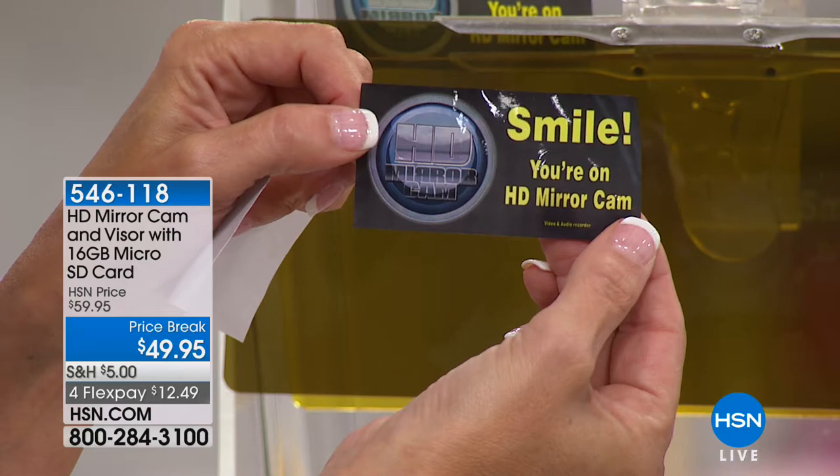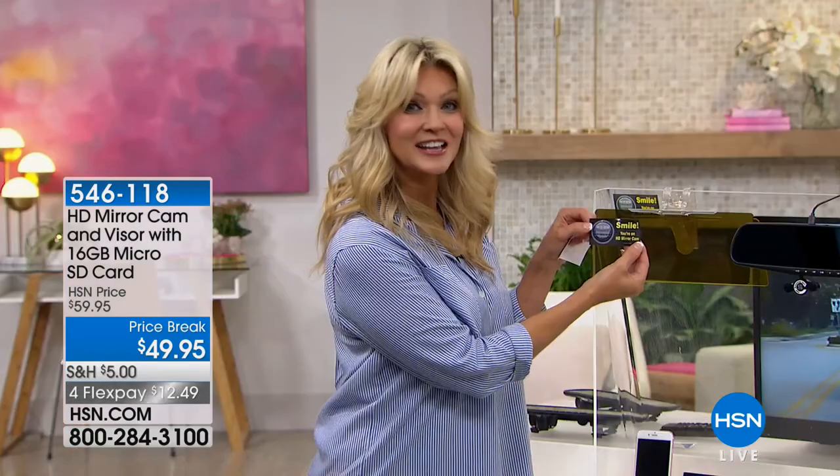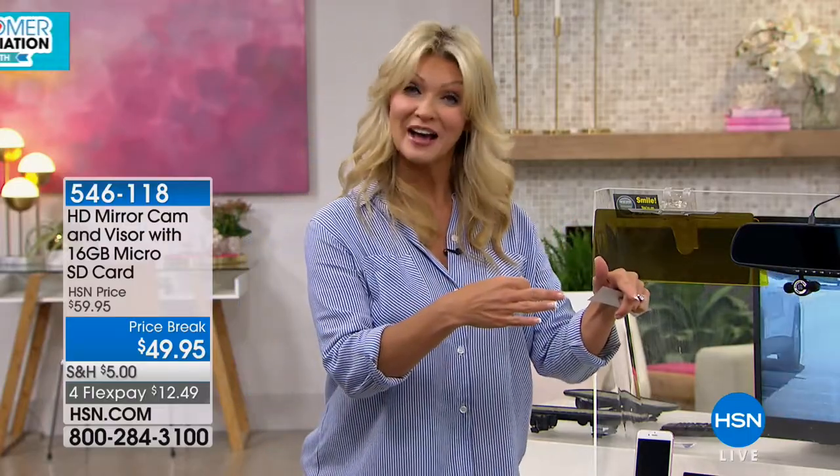Smile, you're on HD mirror cam. You know what that is? That is a deterrent for somebody who thinks about breaking into your car, for somebody who might be pulling up a little bit too closely behind you, for somebody that's not just paying attention.